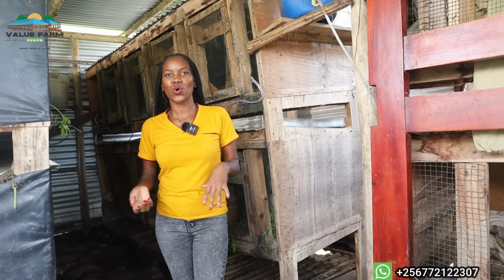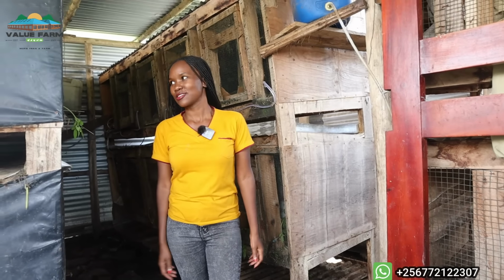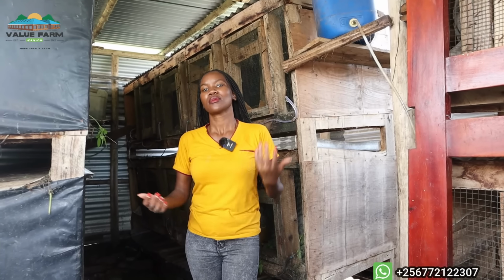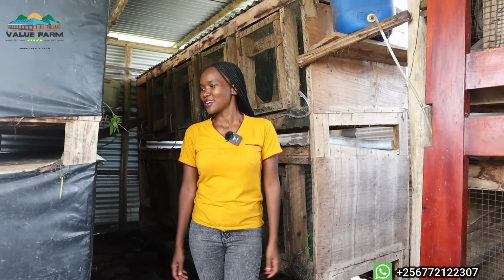We still have rabbits at the farm, just because we focus more on the goats and the pigs, poultry, all that, but the rabbits are still right here. And of course, we have sold some of them, we've eaten some of them. Yeah, so it's amazing. It's a lucrative business, and we are happy about it as well. So guys, let's go to a different section and we see what's happening.